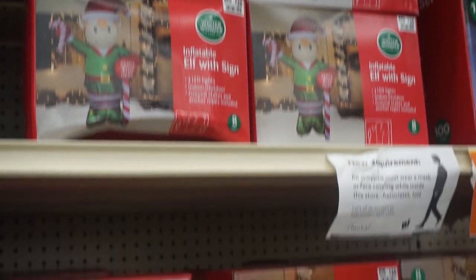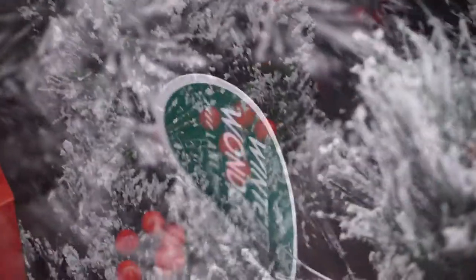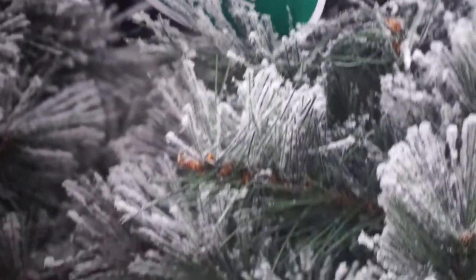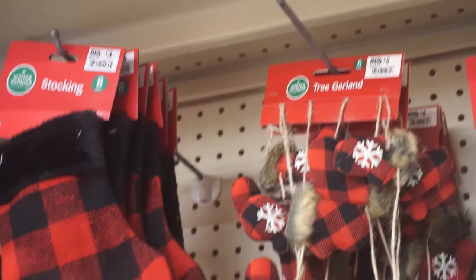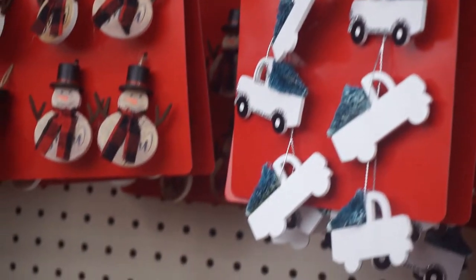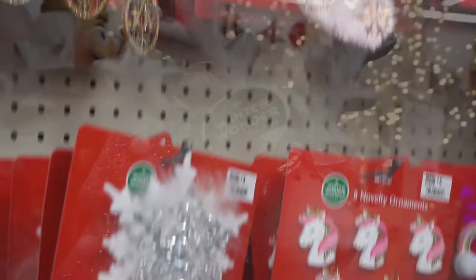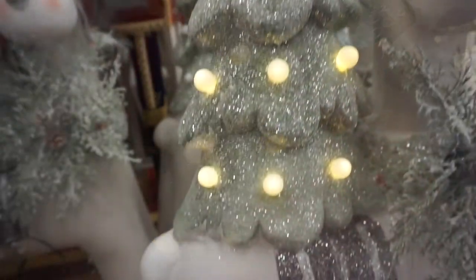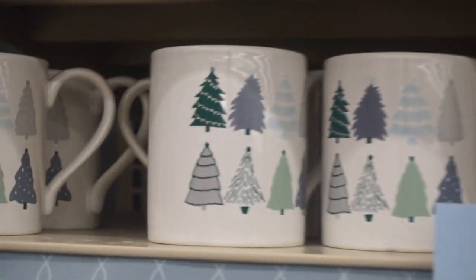This year, my theme is going to be reindeers, and I cannot wait to get them placed out in my yard. They are so cute. Look at these prices, guys. So affordable, but very cute decor that you can look like you have all the money in the world, but they're very inexpensive, and that's what I love about Big Lots.